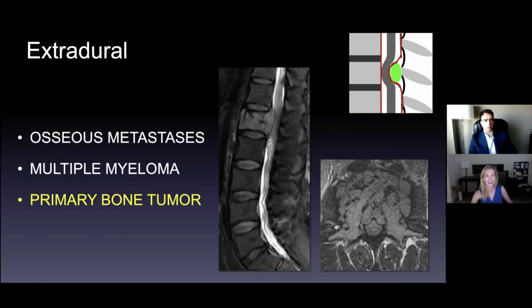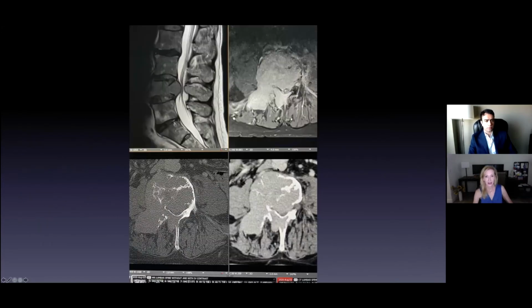Oh, I just put this in because this is another plasmacytoma. If you've studied this yet, you know that oftentimes if it's a solitary tumor of plasma cell disorder, it's plasmacytoma. If it's multiple, then it's myeloma. So they're very similar. In this case, though, these past two cases, this was the only tumor in the body. So those are considered primary tumors and treated as solitary tumors for en bloc resection, if they're treated surgically.